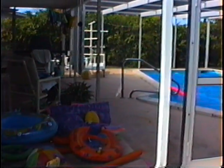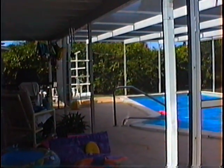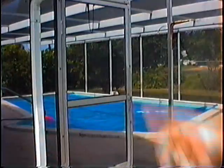Of course, this does have the lanai. It isn't actually separated into two segments inside. There's just two columns. That's all one section inside, but you do have a door for the pool and a door back here. And there's a little hose right here.